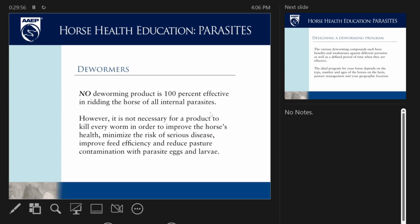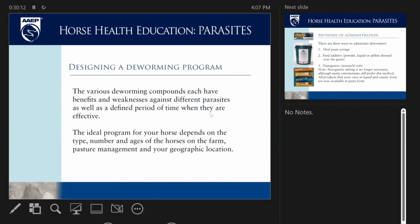All right. So nothing's 100% effective. There's always going to be worms in other stages that aren't susceptible to those dewormers. All right, so we need to keep them at bay. We don't need to keep them at 0. All right, so deworming programs are going to depend on your farm, your pasture management, and like we said at the beginning, our geographic location.